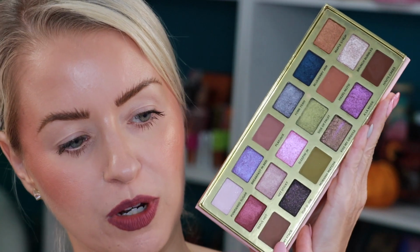Okay, so I've already primed my eyelids with the Bella Beaute Bar eyeshadow primer. Now, what do we want to do? I gotta work with this green. Green is my favorite color, so automatically this is really calling my name. So I think I'm gonna go in with this first.